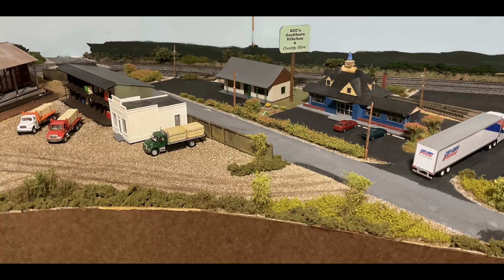What else did I do here? I put some scenery along the front edge there, and I added a fence along the back side of the lumber yard also. I have a little bit more fencing I need to get done. If you look between the two sheds up at the top left of the photo, you can see a little gap there. I've got to finish that. I've already got it painted. I just have to go get it installed.